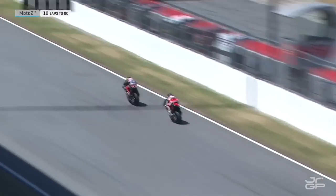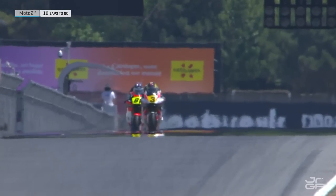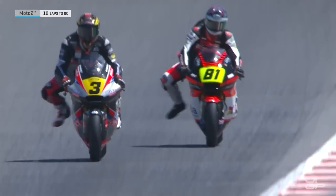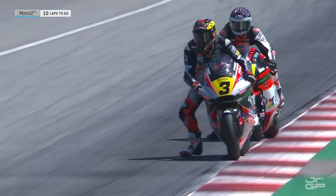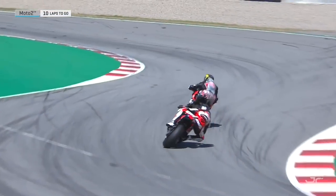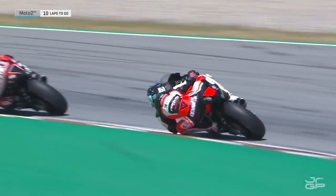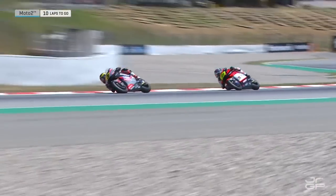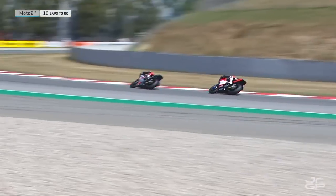But we'll see what he does in the next couple of laps, because 10 laps to go. If he does have the pace to pull away from Aegis, we've seen it a lot of times in other championships. Of course, if you watch World Superbike at the moment, you'll know that Alvaro Bautista often overtakes with 10 laps to go and just clears off into the distance. So we'll see if Aegis does the same. Yeah, it's a good point you make about trying to learn from Lukas Tulovic.